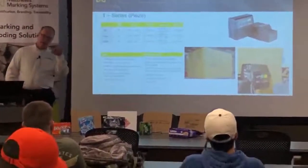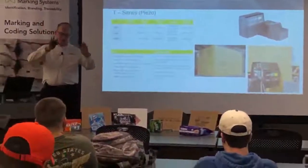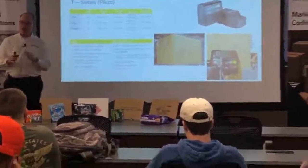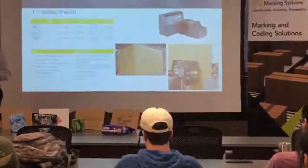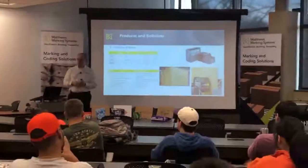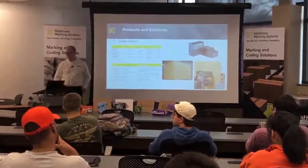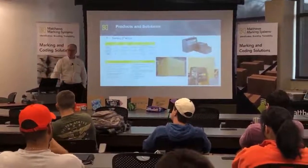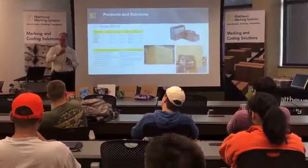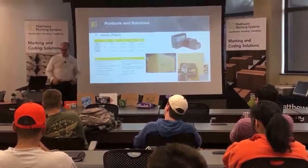Inside a laser, there's a beam that comes through, and then there's mirrors that direct that beam to move to form all those characters, right? And in any laser, it's just one beam. So it's writing that whole thing you see on there. And we could probably do that in, I don't know, probably about 0.2 seconds, if not faster. And it's the speed of those mirrors that's making that marking move on the package.